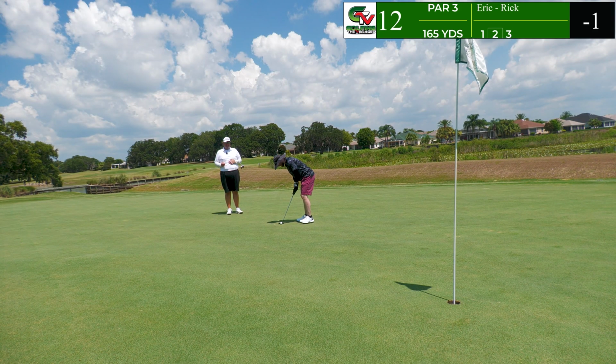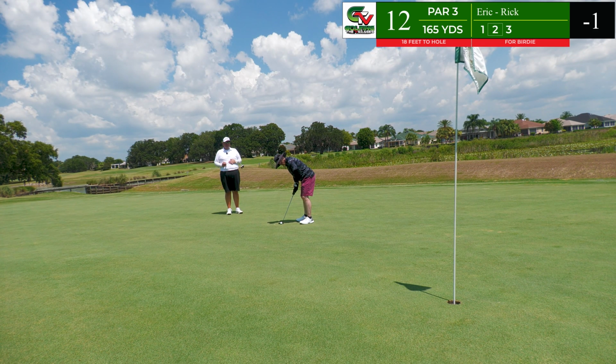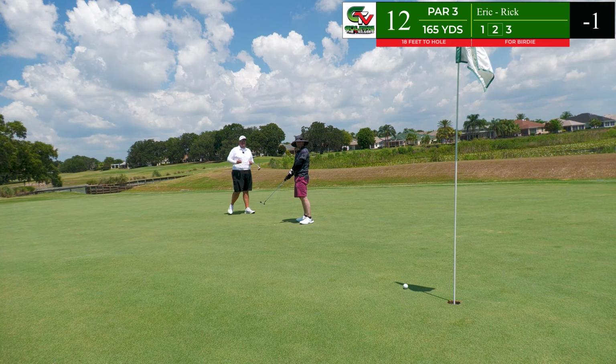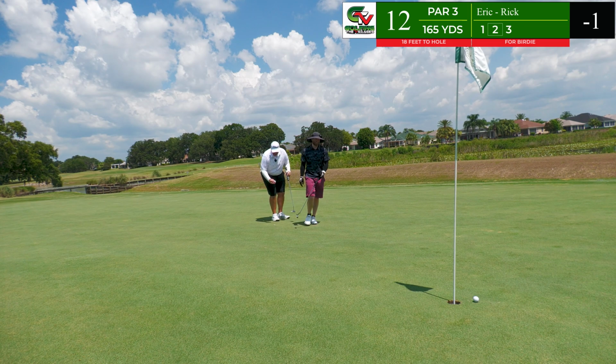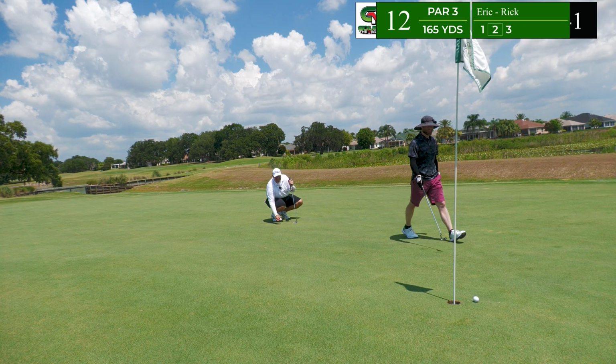And when I say good look, I mean 18 feet up the hill with a right to lefter. It's our left to right as we look at it, but this is a really nice effort. Oh, and it just nudges the hole. He had his hand up early. He thought for sure that was going in the hole. And I have to say, I did as well.